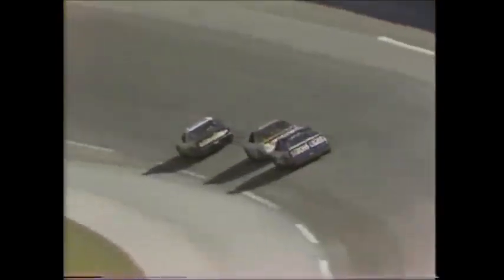Rusty Wallace is right there. But it is do or die time for these first three cars. They cross the stripe and get the white flag. There is one more lap to go. Now, what has to happen here is that Terry Labonte has to pull out and Mark Martin go with them. They've got to build up some momentum together if they have any shot of moving around Davey Allison. They might not even be able to build up that much momentum.